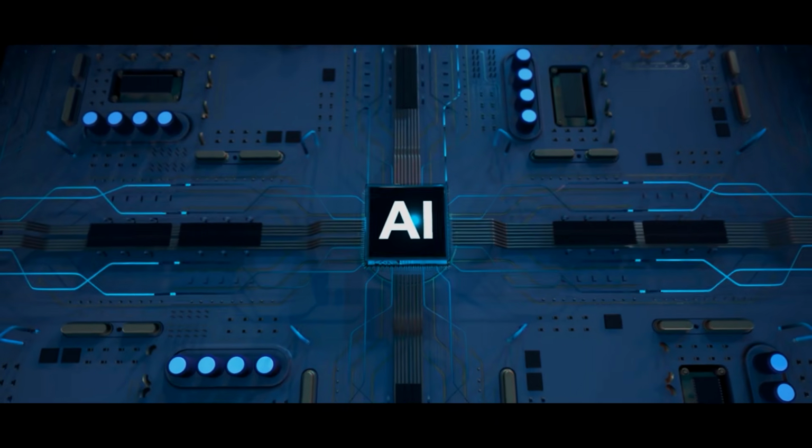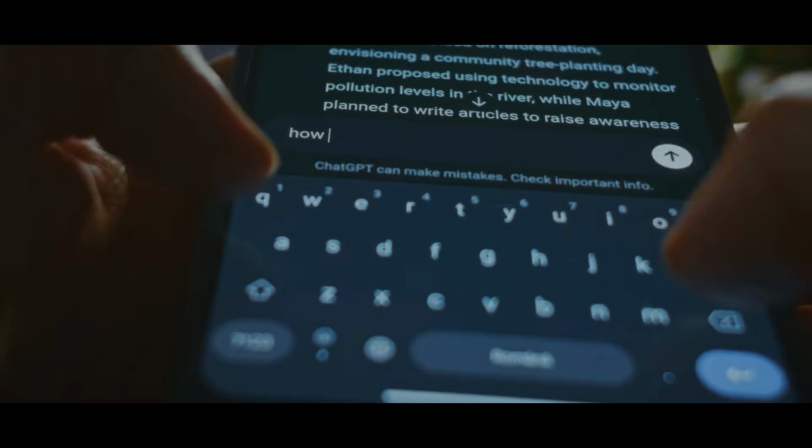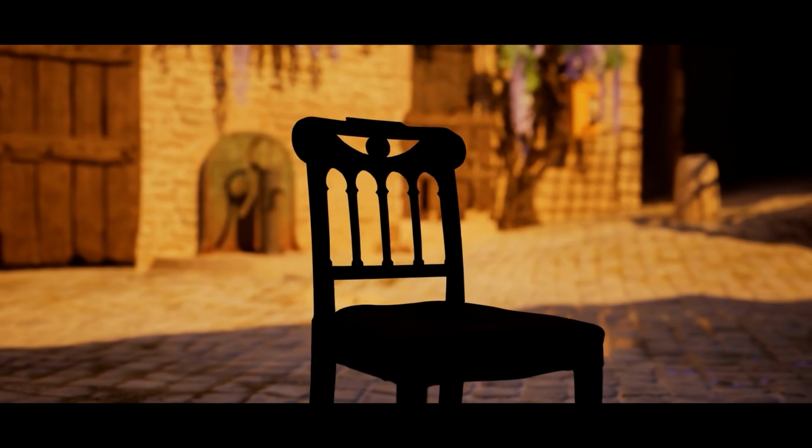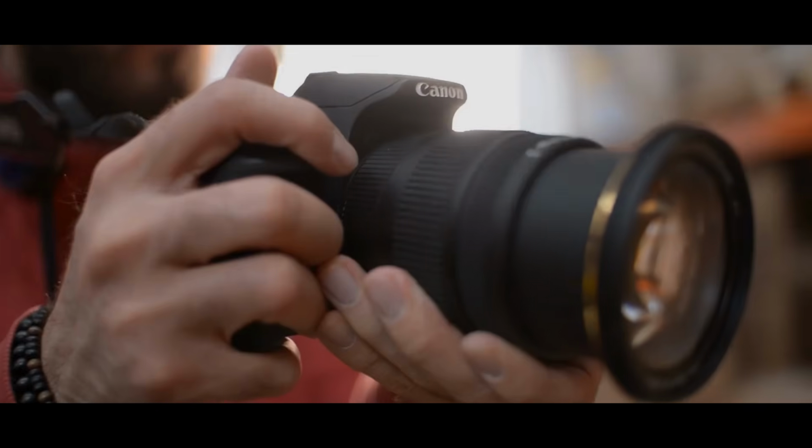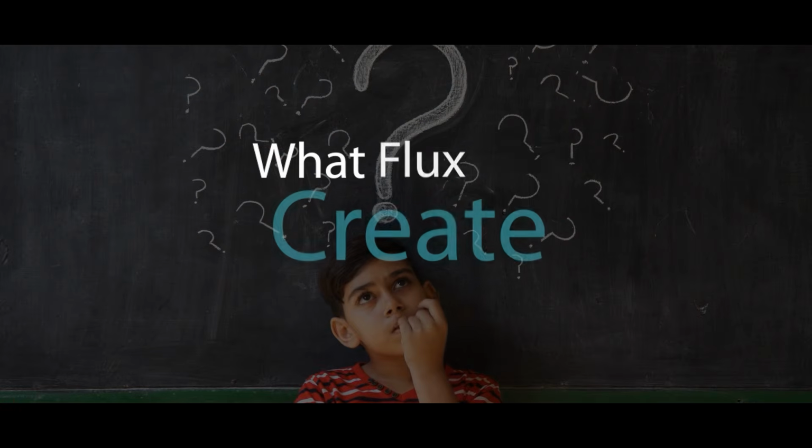What makes Flux special is that it doesn't fight you. You don't need long, overly technical prompts. You describe what you want, Flux handles the rest. And the results often look like something produced by a trained artist, photographer, or graphic designer.